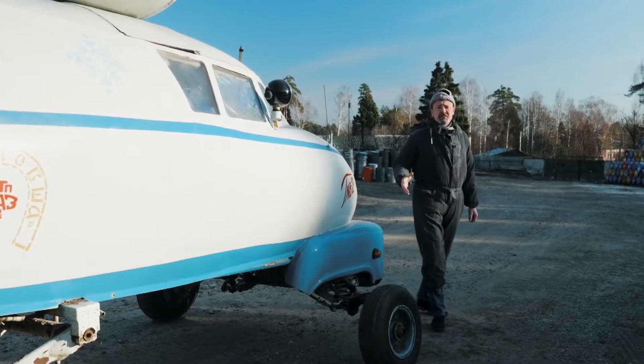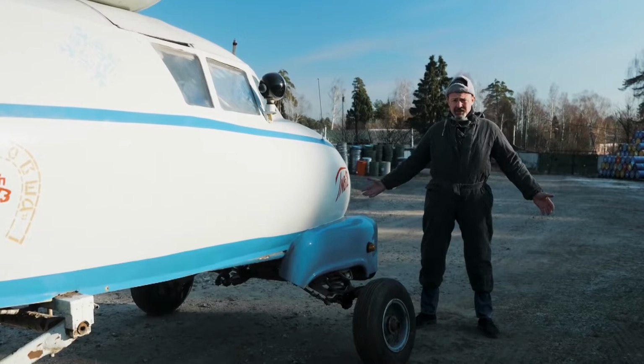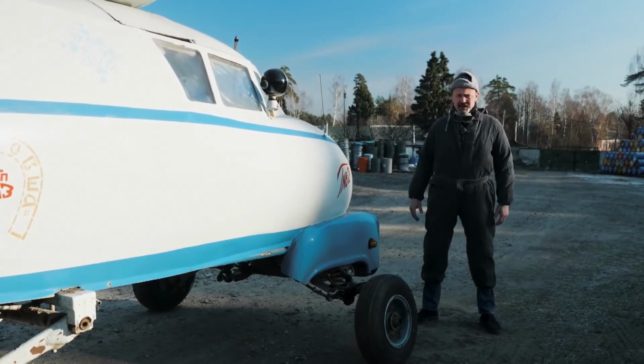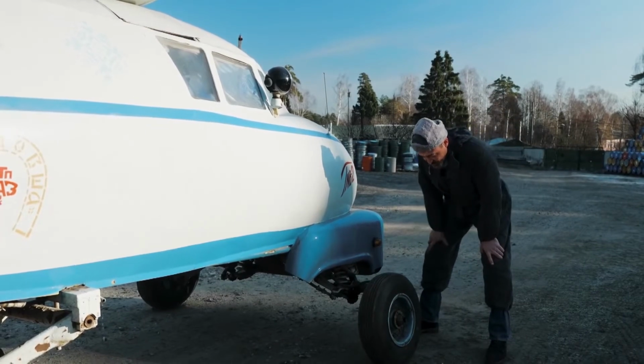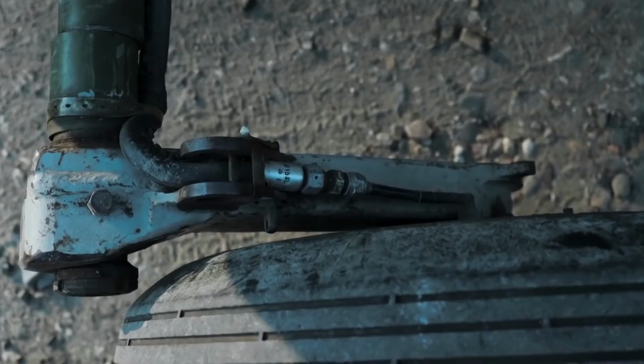But let's study the construction. It is really interesting. Just don't ask me why I'm dressed like that. This is a tank overalls, and tankers, you know, don't have such long legs. And I portray, of course, a pilot. Wheels. Magnesium discs from the A-29 training aircraft. The front suspension is from the VAZ-2101.